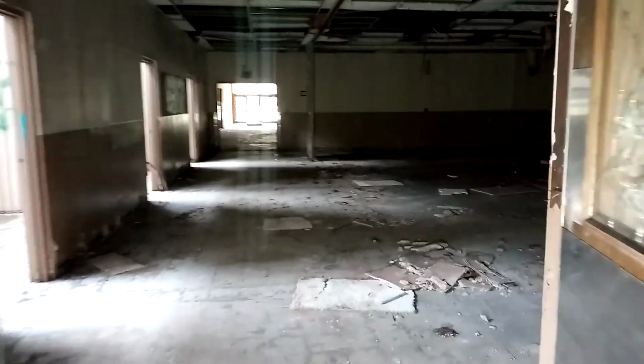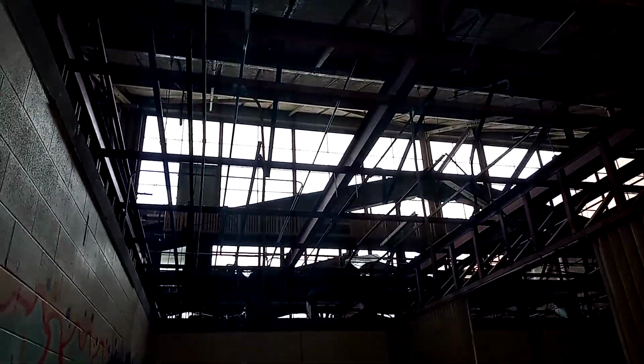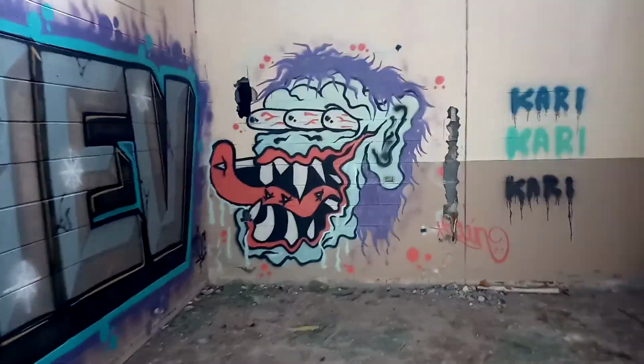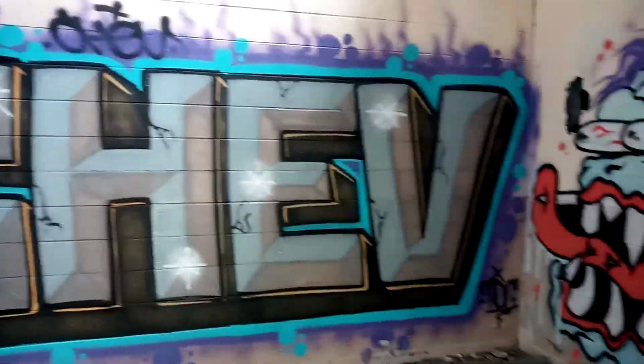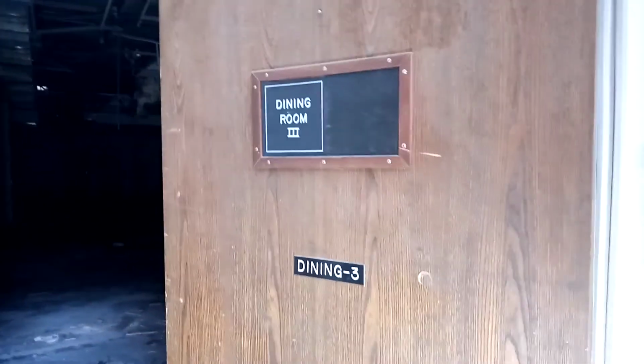All right. Holes in the roof. Ooh, that's interesting. Some of this graffiti is just kind of creepy and spooky, but at least somebody put some time into it. I've said it before, I don't condone graffiti, but people are going to do it, right? So if you're going to do it, at least do something clever.